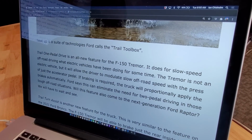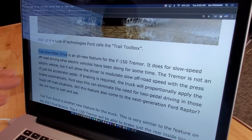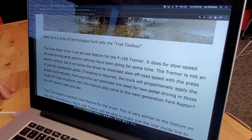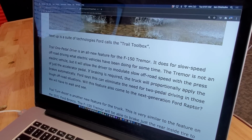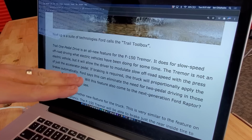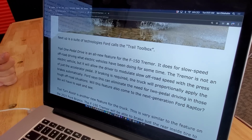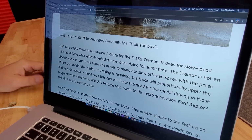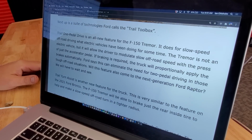So they have introduced something called Trail One Pedal Drive. It's similar to an electric car and how you have one-pedal driving, where when you're on the accelerator, the truck is accelerating, and when you're coming off the accelerator, it can brake for you without you actually putting your foot on the brake. This is meant not for electric driving, obviously, it's not an electric truck, but for smoother off-road, slow-speed driving. So it's like a one-foot operation on the accelerator pedal, which is very interesting. This is new. I haven't seen it in a pickup truck yet. I think this is a preview of what the next Raptor might have.